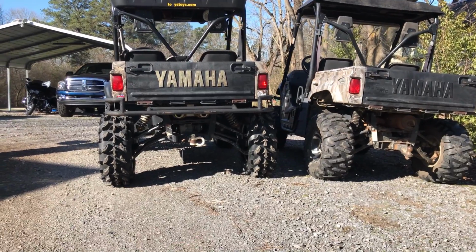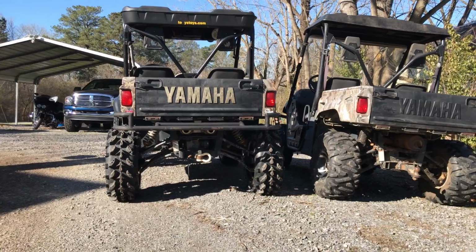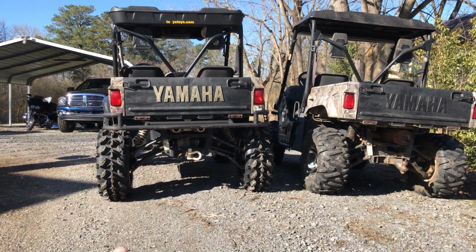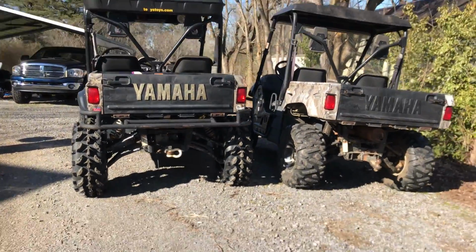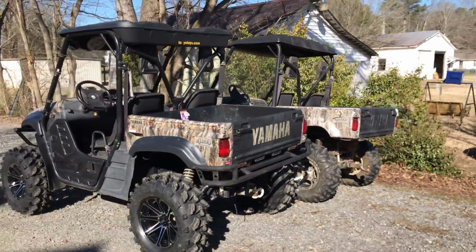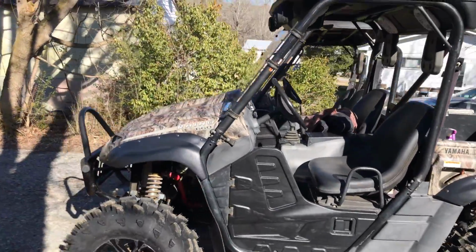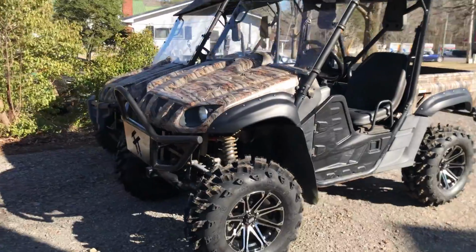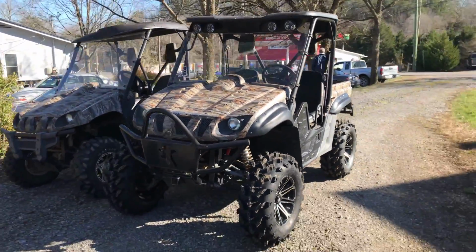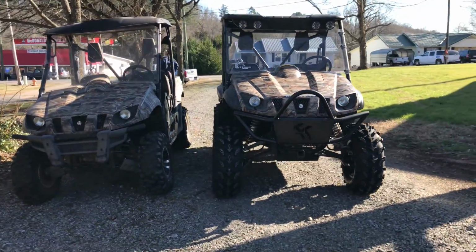Now my Rhino's not set up as high as it used to be. I've got the suspension turned down quite a bit. It'll still clear a 5-gallon bucket, but it used to clear a 5-gallon bucket plus a Coke can. So, no difference in the stock. These are the same year, 2004 Rhinos. So, I finally got the tires and wheels put on mine, and I washed it today, but I haven't quite gotten it blown apart yet.